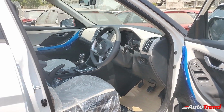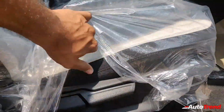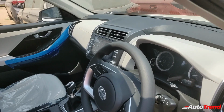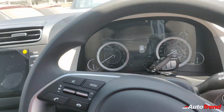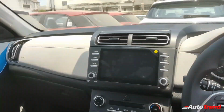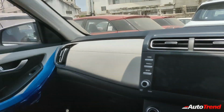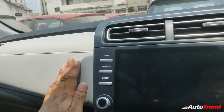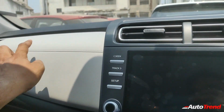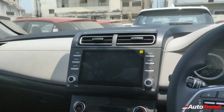Before I get inside the S variant of the new Hyundai CRETA, I would like to point out that even on this S variant, you get height adjustable driver seat as standard. So that is really very good. So stepping inside, you can see that the overall design looks exactly similar to that of the SX and SX optional variants. Of course, the materials are also really very good. There are soft touch plastics on top of the dash with this kind of faux stitching over here, which kind of adds to the premiumness of the design of this cabin.